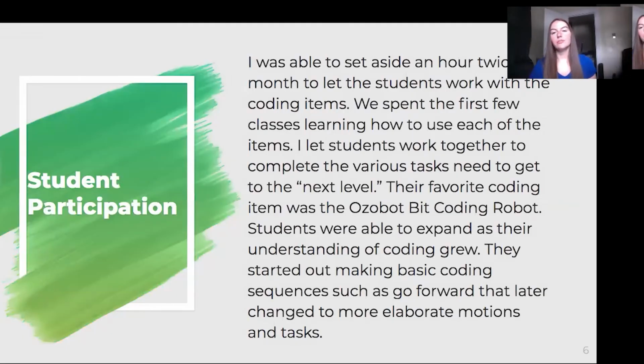I was able to set aside an hour twice a month to let my students work with the coding items. We spent the first few classes trying to figure out what each of them did and how to work with them. And I would put my students in groups so they would have each other to go off of. I mainly just supervised and let them read the directions and see if they could work as a team to figure it out. It was really cool to see how in the beginning they struggled to even get the things to do the most basic commands, but by the end they had them doing different challenges and tasks.